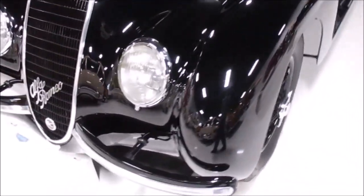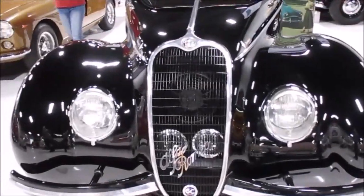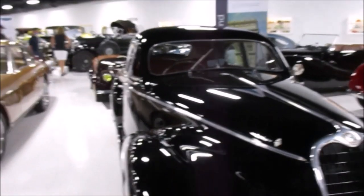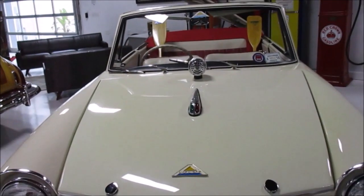And black and chrome. Like, there wasn't any dust on any one of these cars. I don't know how they do it, but they must constantly be wiping these things down. They were just amazing. The hidden Alfa Romeo lights behind the Alfa Romeo sign. 1967 Alfa car. These things are cool.